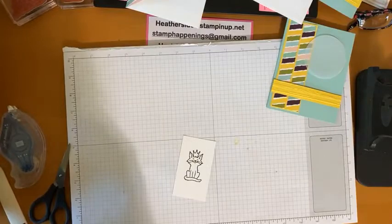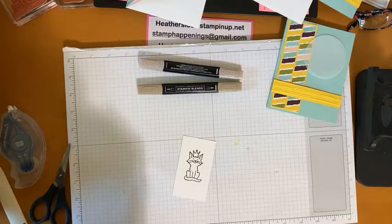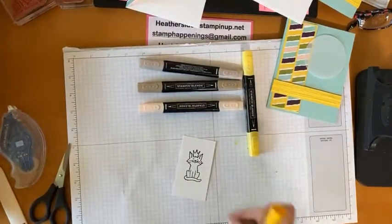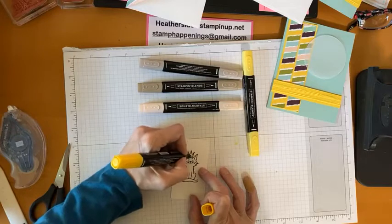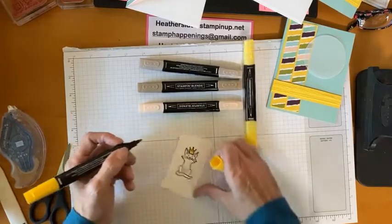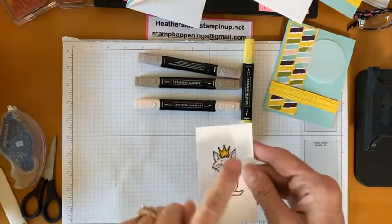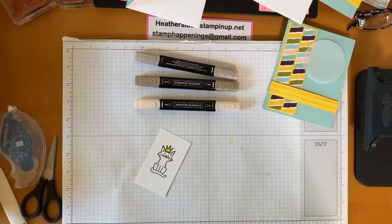Now for this, I colored the cat using the crumb cake. I have a little bit of the pink for the ear. And then I also have the Daffodil Delight for the crown. So let's get started on the crown. Again, I'm going around the edges so I get the dark. And if you just let that sit for a while, see that little white spot in the middle? It closes up quite a bit because the ink starts to soak into the paper a little better.